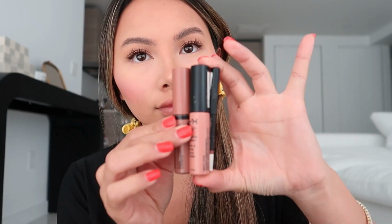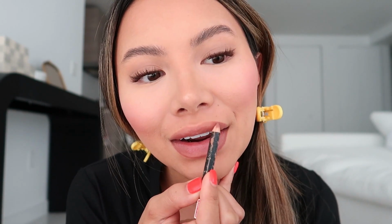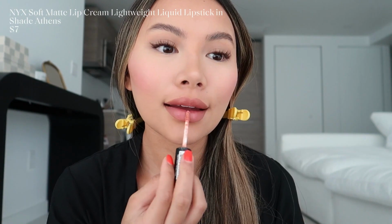I swear by this lip combo, guys. It just gives the perfect nude pinky lips. I don't really care to overline when I'm using lip liner, but I really like to emphasize my Cupid's bow. I'm going in with a pinkish lip balm just to add some moisture back into my lips before going in with this matte lip color.